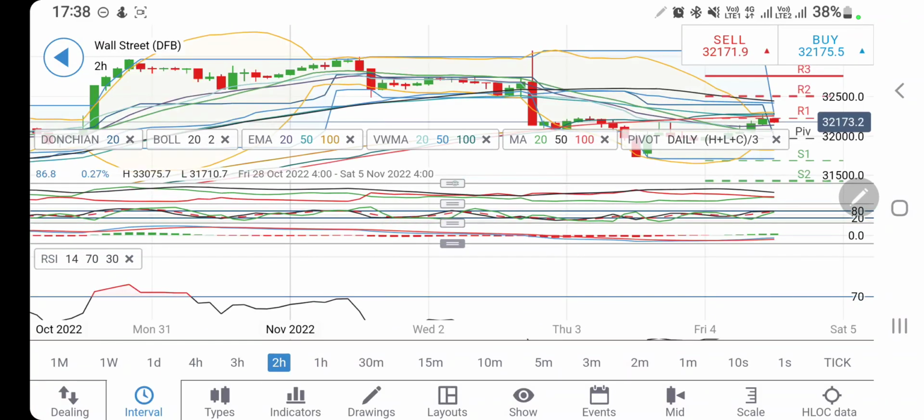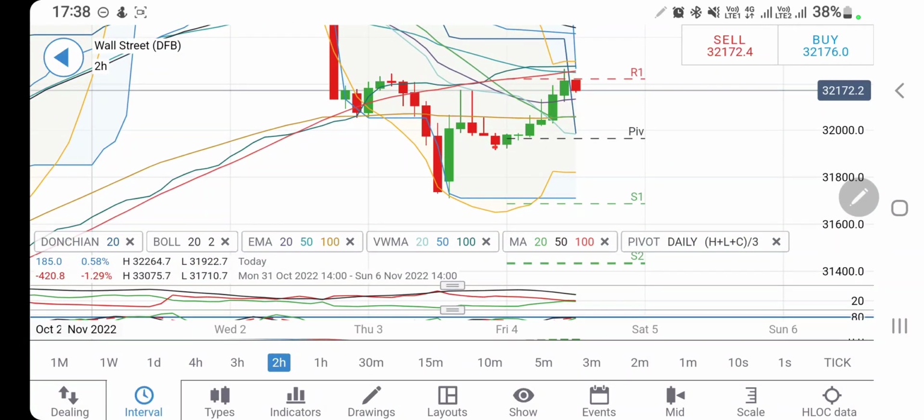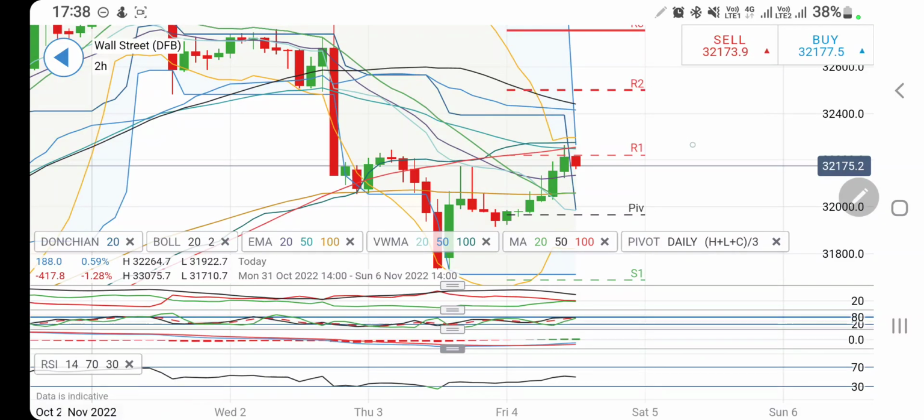RSI looking downwards. And if you look at the 2-hour charts, on the 2-hour charts, formed a bullish pattern. Yes, if it breaks past 32,250, you can expect a stronger bullish momentum which may take it towards 32,400 levels. Be careful. Beyond 32,250, you can expect 32,400, 32,500 levels also on the upside.